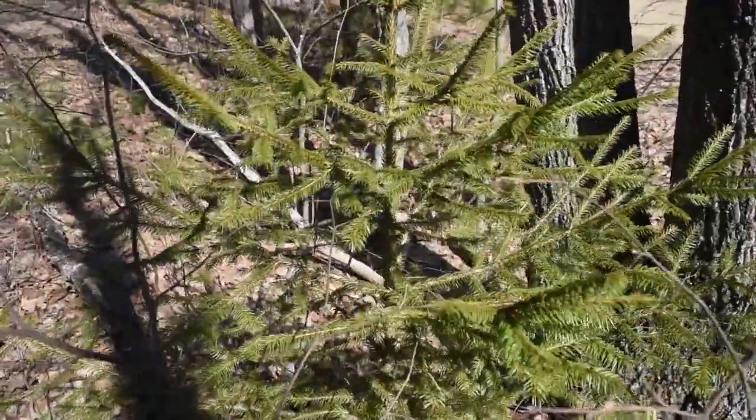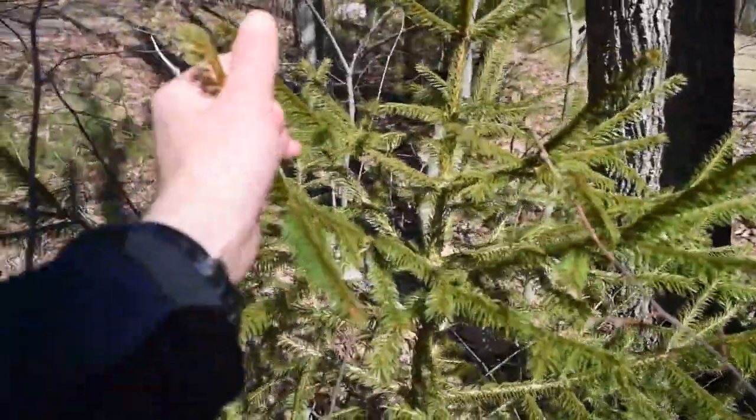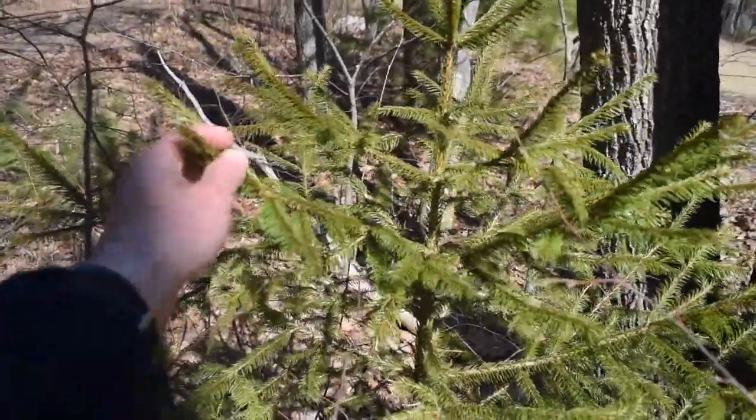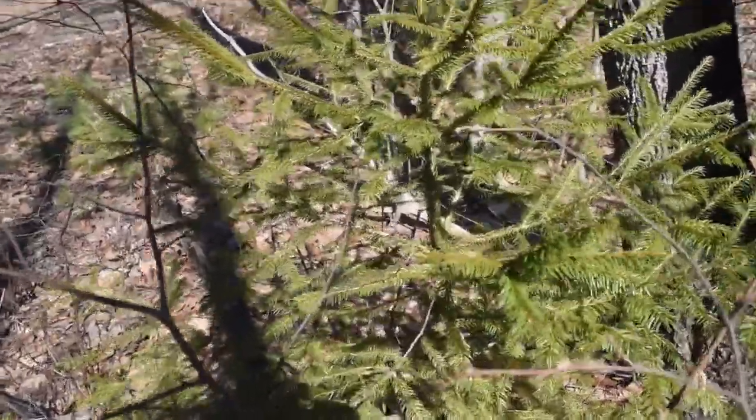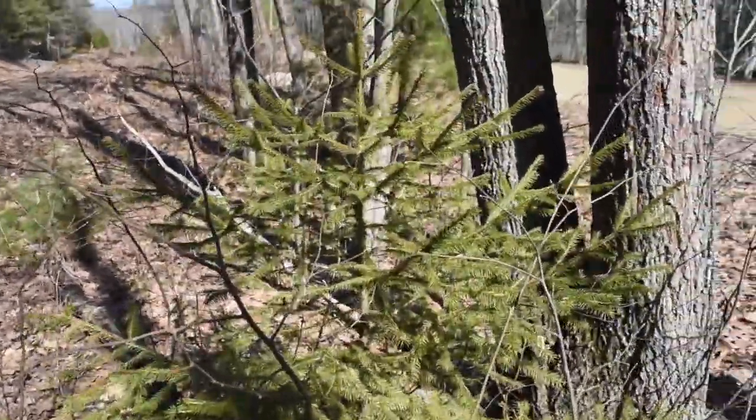That is a red spruce. Also, as I grab a hold of this tree, this thing is prickly. Remember, the way you remember that is spiky spruce. So we're looking at a red spruce here right along the eastern trail, our third species of conifer of the day.